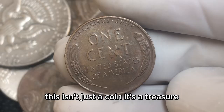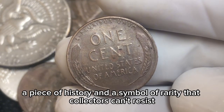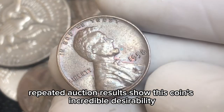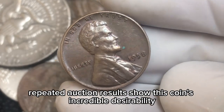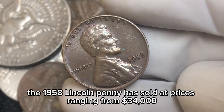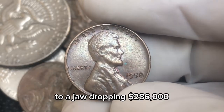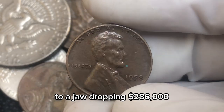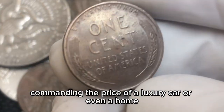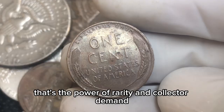This isn't just a coin. It's a treasure, a piece of history, and a symbol of rarity that collectors can't resist, and the numbers prove it. Repeated auction results show this coin's incredible desirability. Depending on condition, rarity, and specific error type, the 1958 Lincoln penny has sold at prices ranging from $34,000 to a jaw-dropping $286,000. Think about that for a moment. A coin worth 1 cent commanding the price of a luxury car or even a home. That's the power of rarity and collector demand.